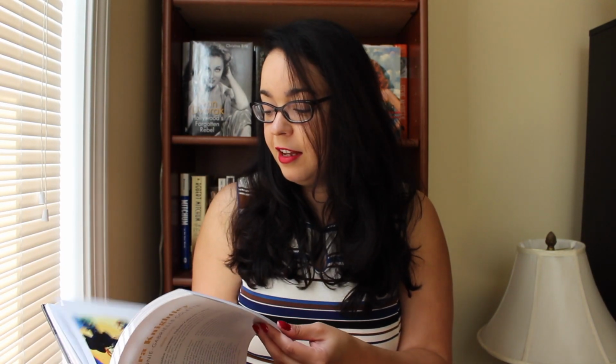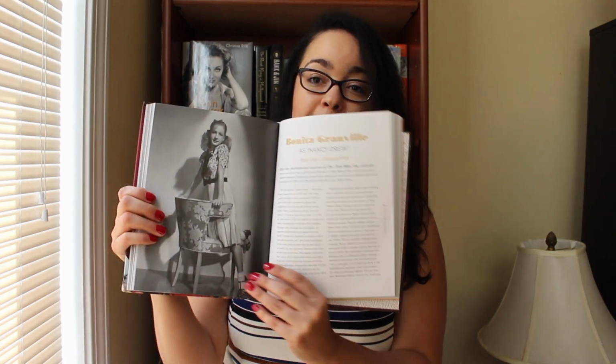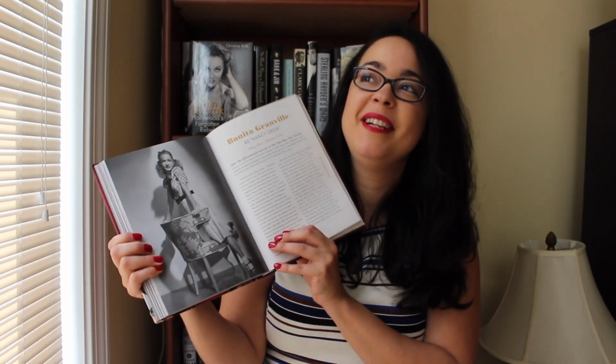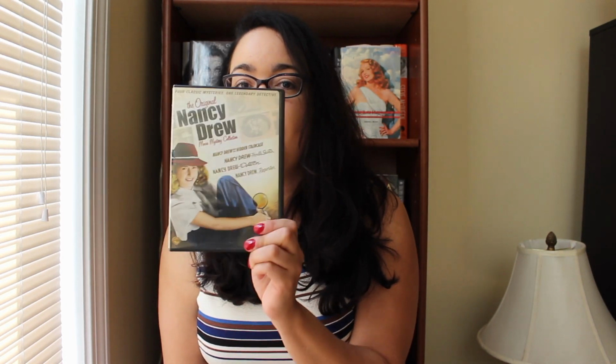And then the third pick is going to surprise no one who knows me very well. It's Bonita Granville as Nancy Drew. If you know me, you know that I'm obsessed with Bonita Granville as Nancy Drew. I've had this Nancy Drew set of the 4 movies, which are Nancy Drew Detective, Nancy Drew Reporter, Troubleshooter, and Hidden Staircase. Detective and Reporter are my favorites, and Detective is the one that's in Dynamic Dames.